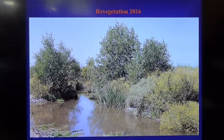So our cottonwoods we planted are getting pretty big now. It'll take them a while to get huge like the ones that were there before. We're on our way.